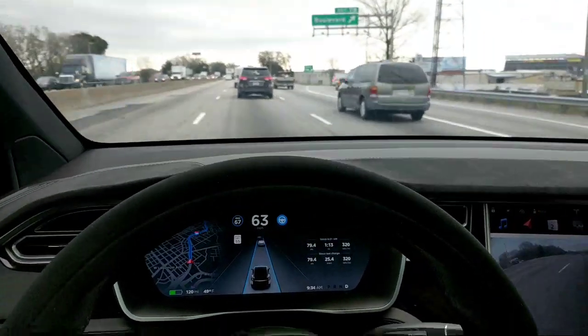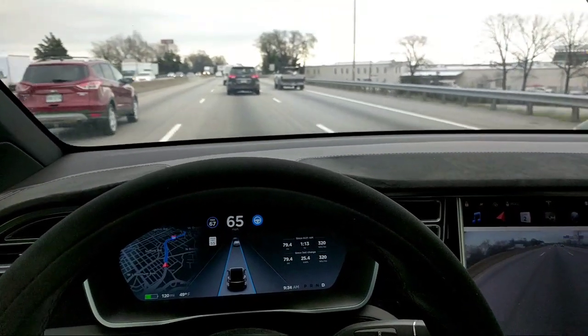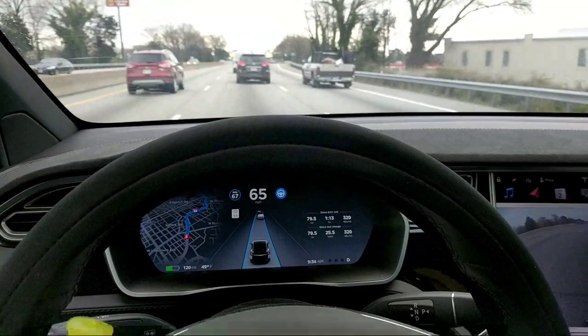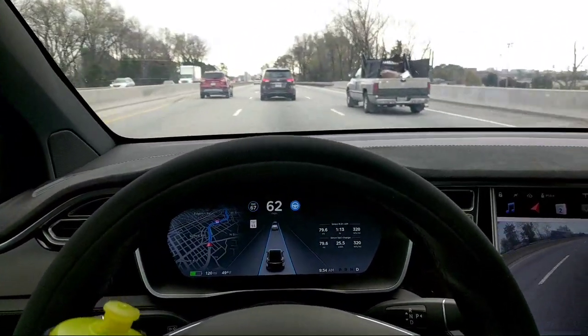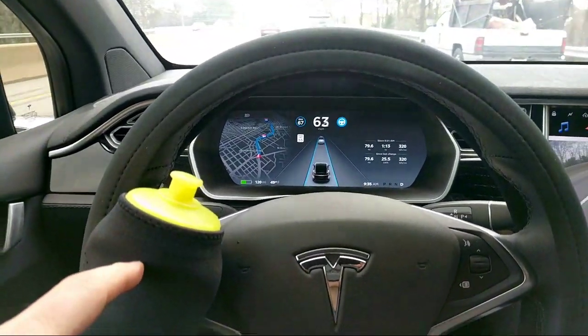Alright, the sun's starting to come out now. It's been cloudy here all morning. And you can see my water bottle is doing most of the driving here.